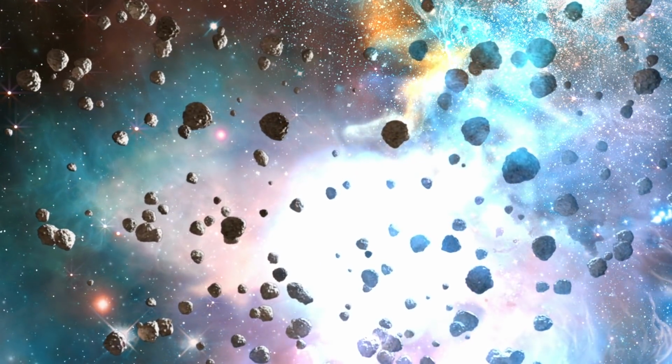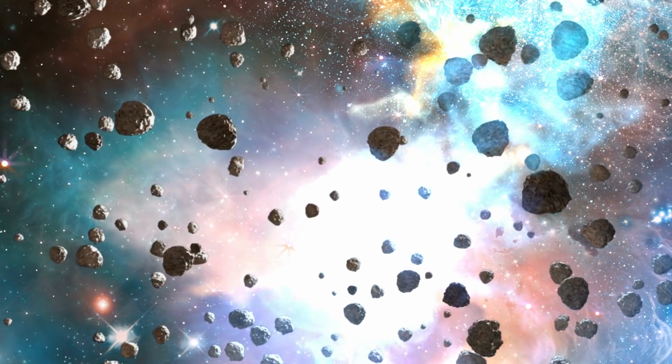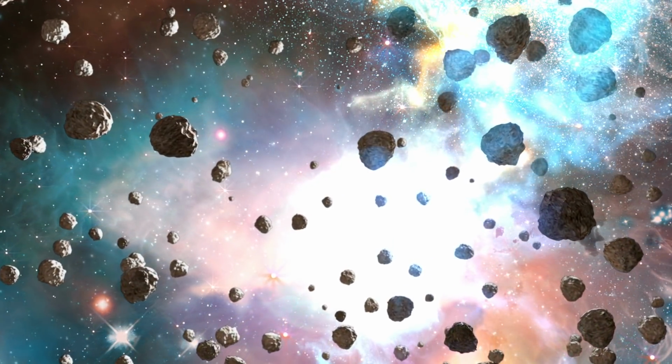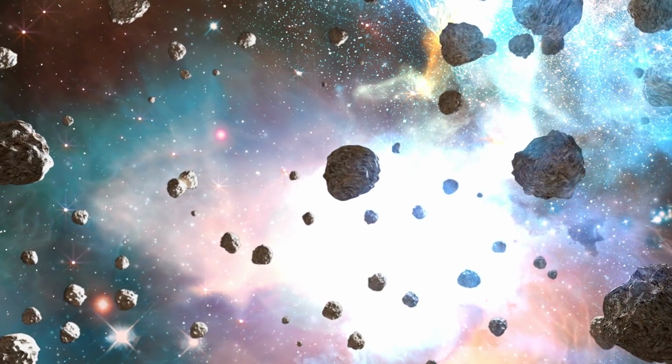If the Moon is destroyed, Earth would be impacted by hundreds of meteors in 5 minutes or less. A variety of sizes would potentially destroy up to 15% of the population.